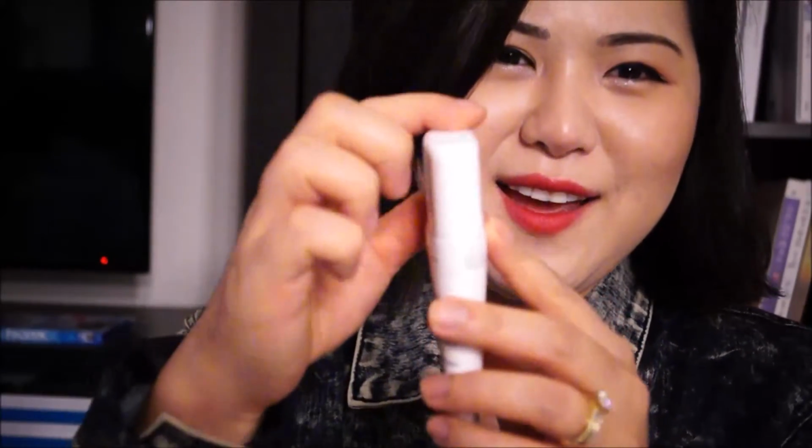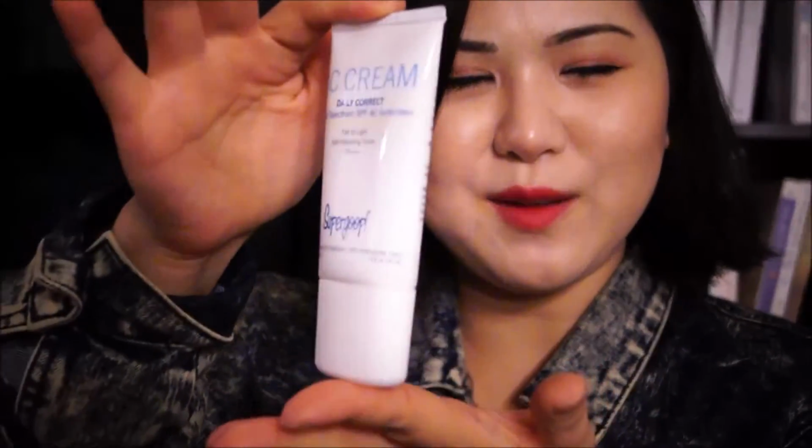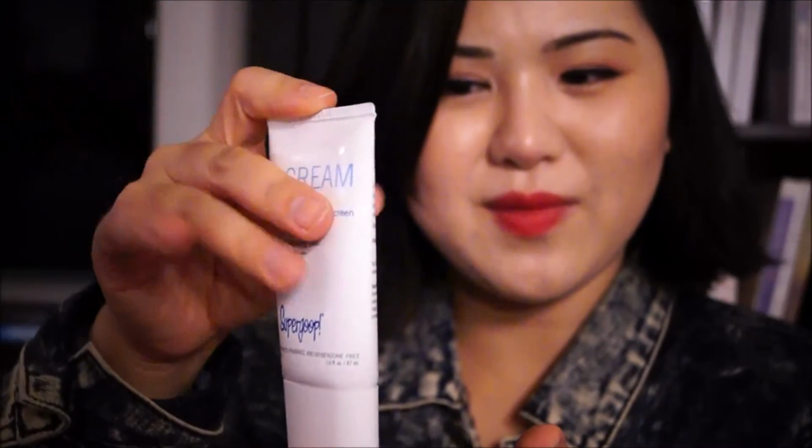The only thing that's kind of weird and annoying about the packaging though is that this top here kind of rounds to a point, so it doesn't really stand completely straight on my vanity. If you try to stand it up, it'll just fall. It teeter-totters a lot. So I don't know why they made it that way. But it's a very minor thing. I can live with it because the product is so good. That's just my really quick review.